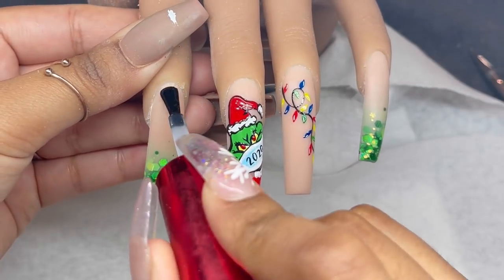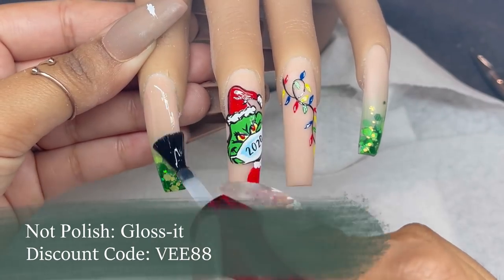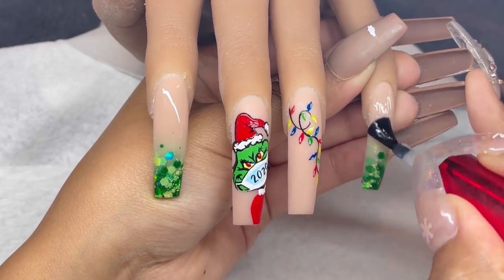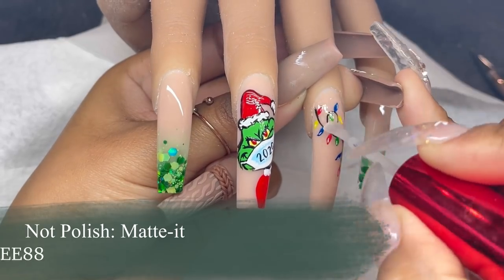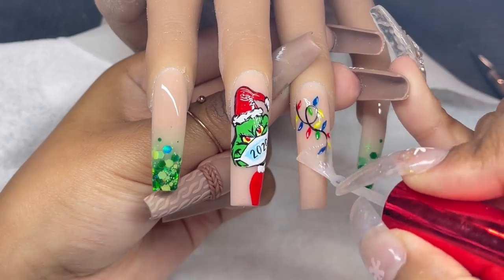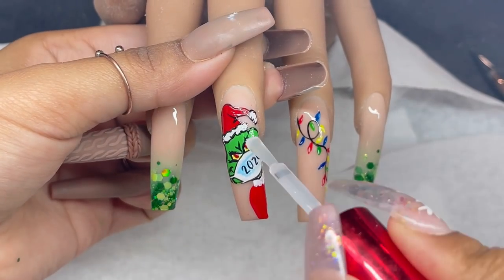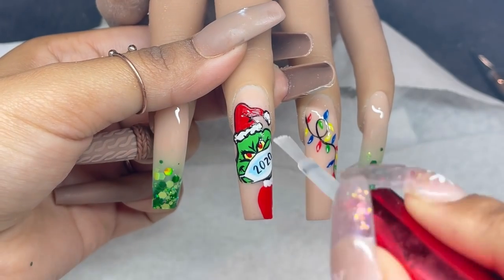Now I'm going in with Gloss It from Not Polish and applying that on the index finger and my pinky. Very thin layer of that, making sure that I'm covering the entire surface. And then I'm going in with Matte It from Not Polish and applying that on the ring finger and the middle finger. You guys know I love to use matte on designs like this. It just makes the design pop so much more. And you get a way better picture with no glare. So that's kind of why I lean for that.